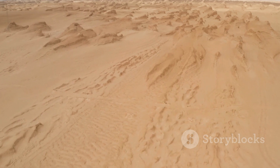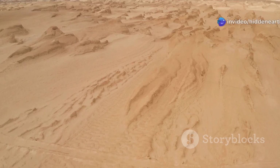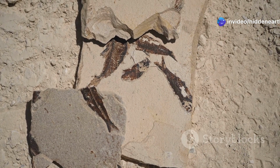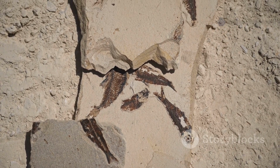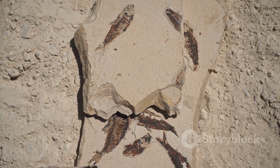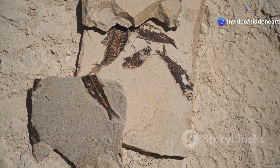Imagine standing in a dry, arid desert and realizing that it was once a thriving seabed teeming with marine life. These are fossils of creatures that lived in the sea, like fish, shellfish, corals, and other marine organisms. Each fossilized creature provides a snapshot of the marine environment, offering clues about the water's temperature, depth, and the types of organisms that lived there.